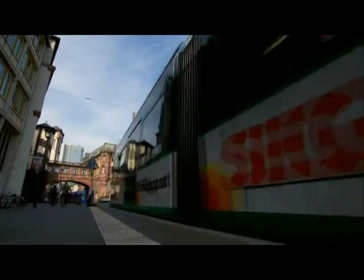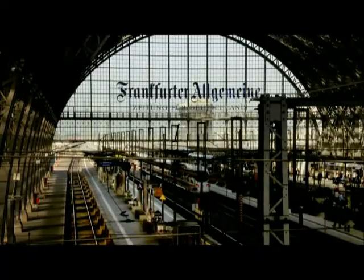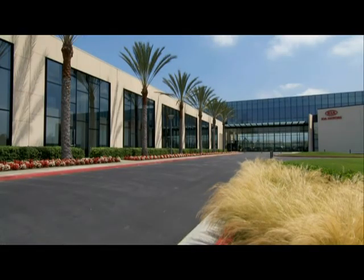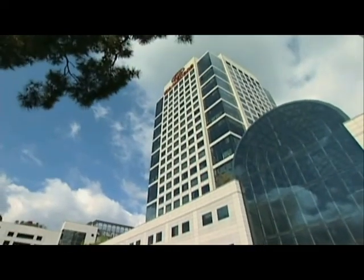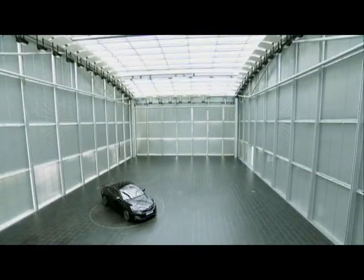A competition was held that included design teams in Frankfurt and California, all filtered through the rigorous approvals of Kia headquarters in Seoul, South Korea. This would be a car with truly international DNA.